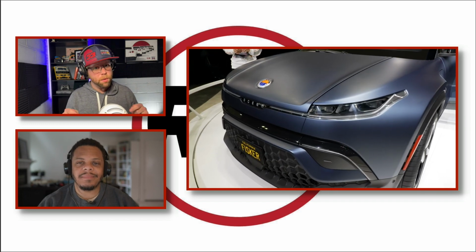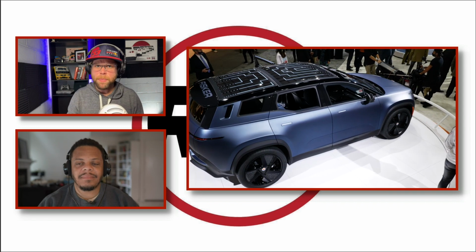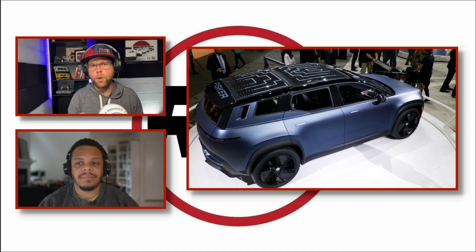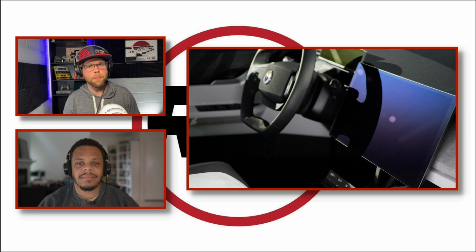This week, the LA Auto Show is in town, and so today we're talking all about the super cool electric vehicle concepts we saw out in LA. Chief among them, the production Fisker Ocean electric SUV. This looks pretty good, and we have a lot to say about it.